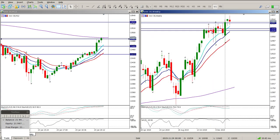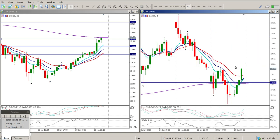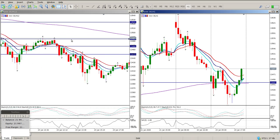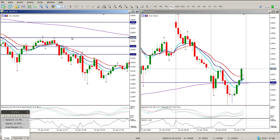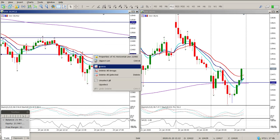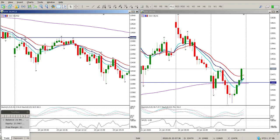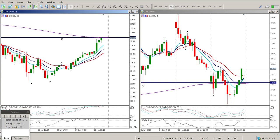Okay, so just quick summary here. Going to be watching this double bottom. If we do get a move above, and I'm going to move that to there. Let's just delete that. Delete that. Delete that. Okay, so we're going to need to get at least a 12-minute close above 13,488, and I'd also like to see an hour close above that, which would give me the confirmation.